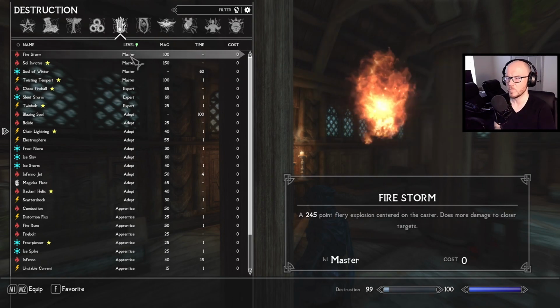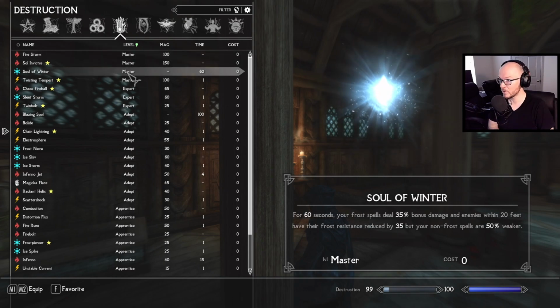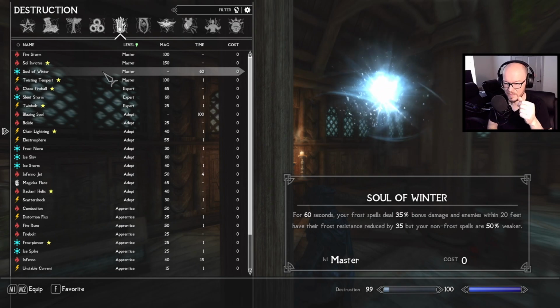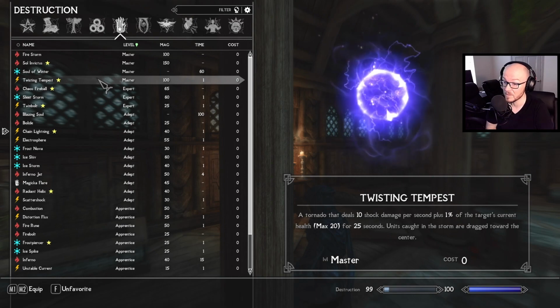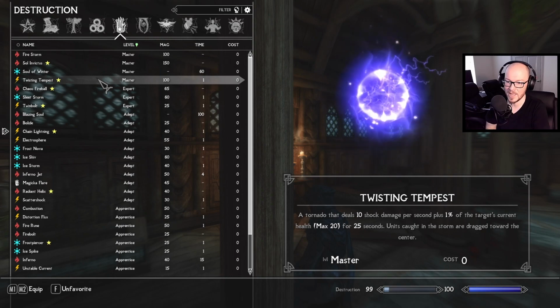So a Firestorm, a 245-point fire explosion centered on the caster that does more damage to closer targets. It's basically just kaboom. Soul Invictus. This is a good one. Summons a blazing sun for 20 seconds, dealing 50 fire damage per second to all nearby units and reducing their fire resistance by 50. Upon expiring, the sun explodes for 150 fire damage. Woo, that's good. Soul of Winter. For 60 seconds, your frost spells deal 35% bonus damage, and enemies within 20 feet have their frost resistance reduced by 35, but your non-frost spells are 50% weaker. I'm not planning on using it at all. Twisting Tempest, though. A tornado that deals 10 shock damage per second, plus 1% of the target's current health, max 20, for 25 seconds. Those caught in the storm are dragged toward the center.